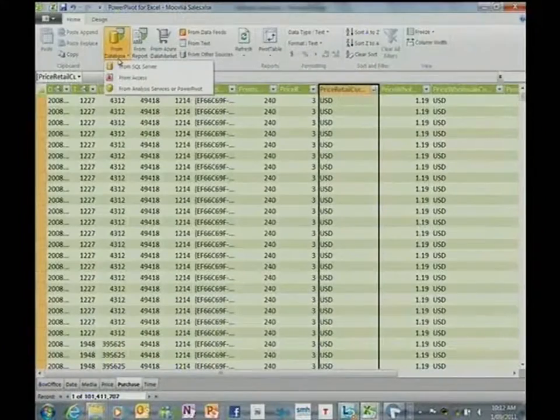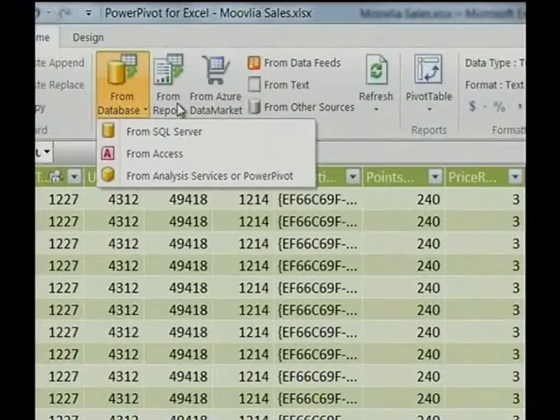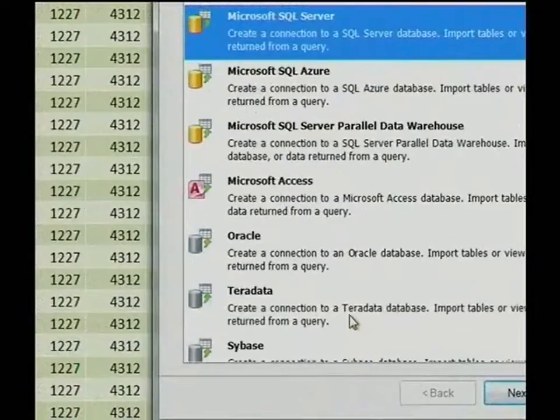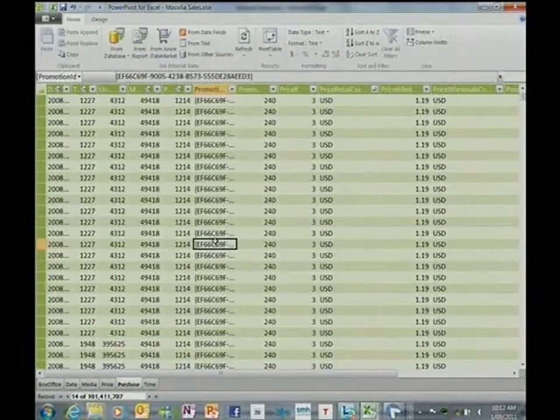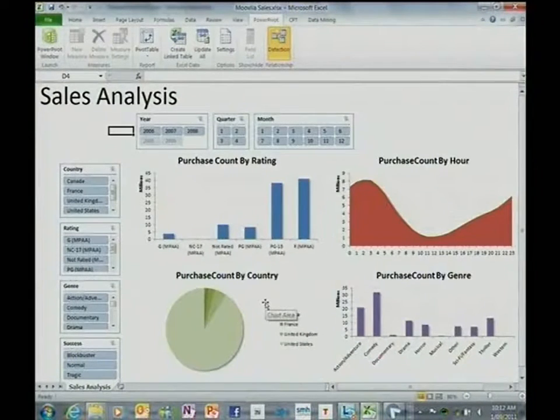You can see that I can get data from multiple sources. So it's from either SQL Server itself, from Access, Analysis Services, from reports. A lot of business users look at reports and they go, okay, I actually wish I could get the back-end data of that. I don't really care too much about the format, but I want to be able to get the data and manipulate and work with it. And so you're able to get all this data from multiple sources, including non-SQL sources, so it might be Oracle or Teradata or Sybase. You can start creating data models, and once you've done that, you can go into your familiar pivot table environment, and we can start creating reports like this.